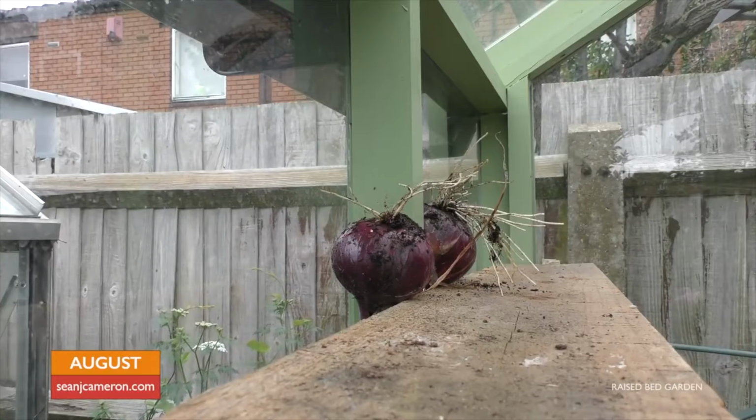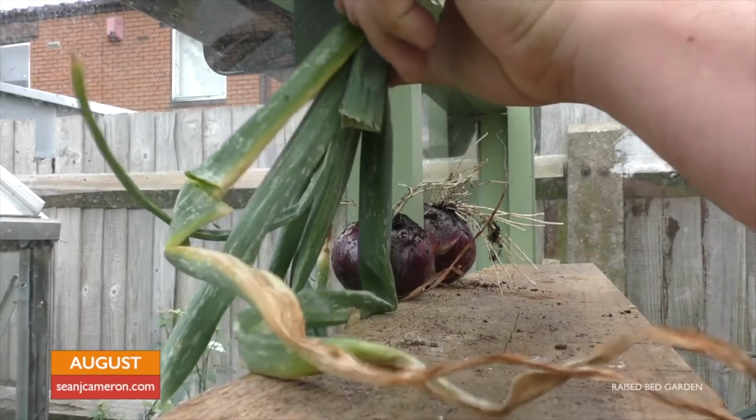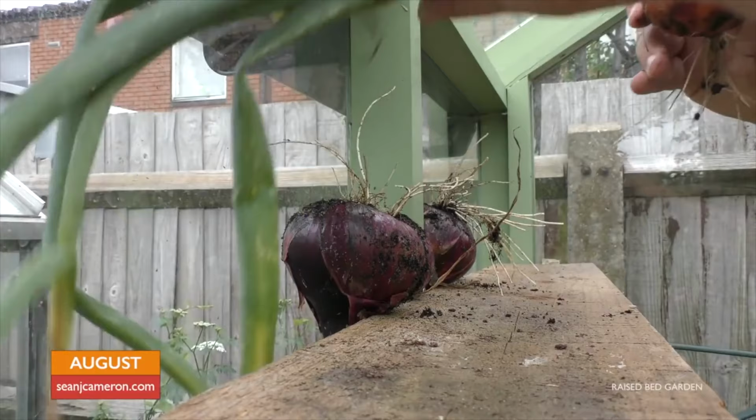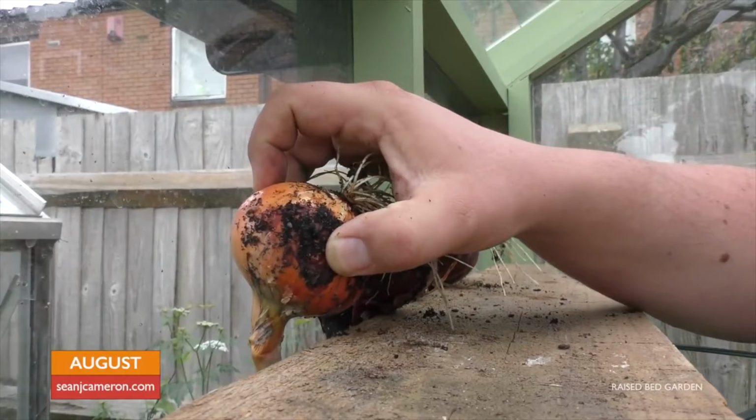You don't want them too hot because they'll dry out. And don't forget, this is your winter feed. This will get you through the lean months coming up. So you want to take good care of your harvest at this point. Let me just move that bit of wood in. There you go.